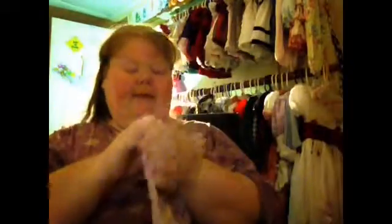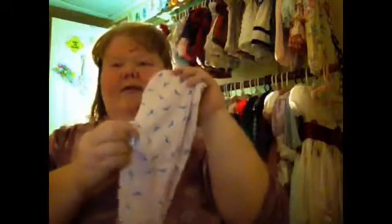And then I got these pants for Phoebe. Little bluebirds. And they are 12 months, so I know they'll fit Phoebe. Fiona came with a sleeper with these birds on it, and I think it was such a cute set, and she needed pants, so I got her those.